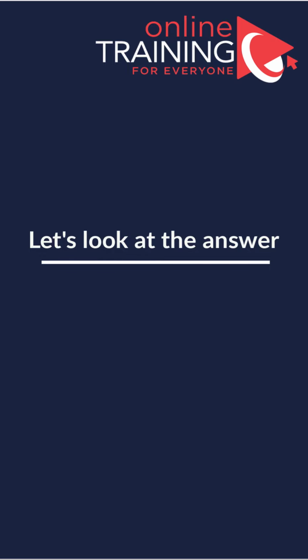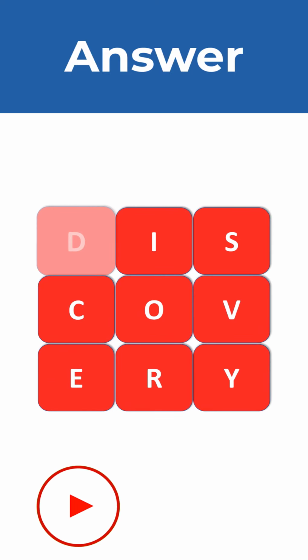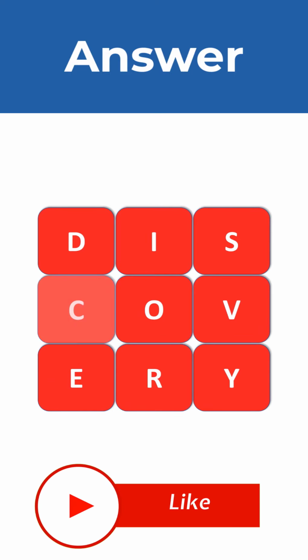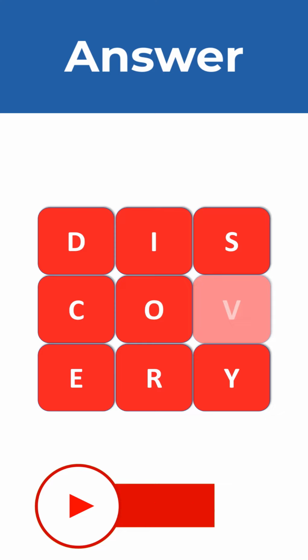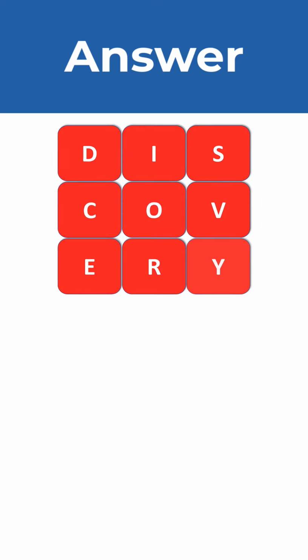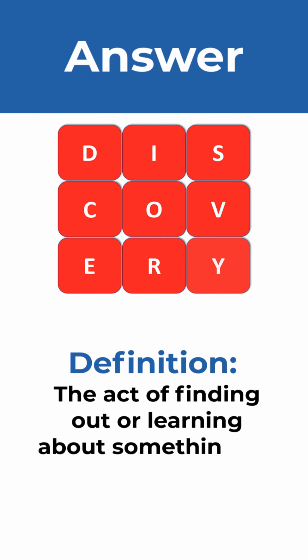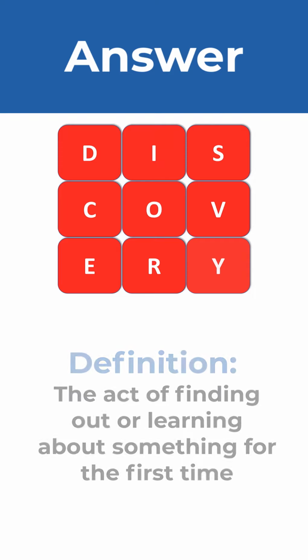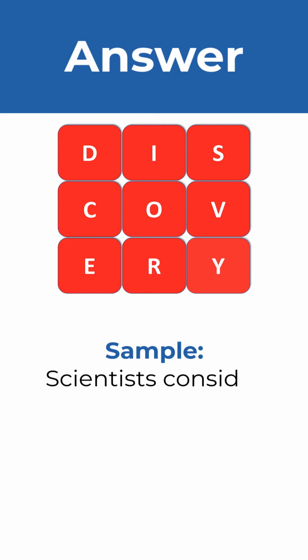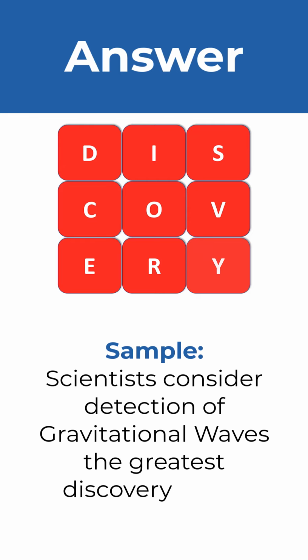The word you can form is discovery. Let me spell it for you. D-I-S-C-O-V-E-R-Y. The definition of discovery is the act of finding out or learning about something for the first time. Here's a sample sentence where the word discovery is used. Scientists consider detection of gravitational waves the greatest discovery of the 21st century.